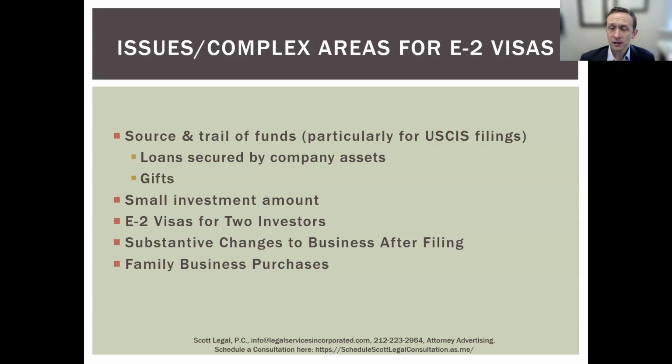The difference with USCIS is that they will make no assumptions. Consulates will oftentimes make assumptions because consulates oftentimes will have page limits. So if you have a 70-page limit, you can't include all the documents showing every single transfer of funds and the entire contract for the sale of your apartment abroad. Whereas USCIS does not have a page limit. So they want to see every single page that's related to both you receiving the funds and exactly where those funds came from.